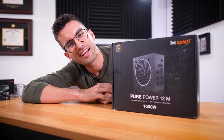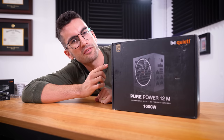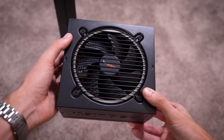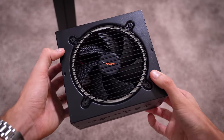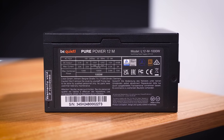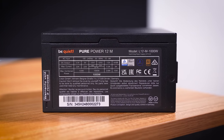And rounding things out, our power supply. This is a PurePower 12M, a 1000 watt unit, which is definitely overkill for this, but I wanted at least something to be overkill here. It's compact, so it fits nicely in the ProDesk. It's also fully modular and 80 plus gold efficiency rated. And I think that just about wraps up the parts list.